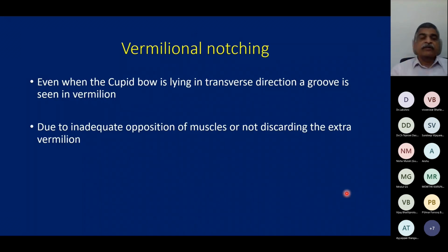So vermilional notching: even when the Cupid's bow is lying in a transverse direction, a groove is seen in the vermilion. This is due to inadequate approximation of muscles or not discarding the extra vermilion. So I remember Dr. Edenwala telling us it's a four-pronged strategy to tackle this. So what he used to do was double breasting of the muscles and suture them with a non-absorbable suture, which he used to insist on. And we should always have a lesser vermilion than the muscle. So if you have more vermilion than muscle, it is always going to cause a grooving. And we'll do a Z-plasty to prevent the contraction in the form of a U in the vermilion.